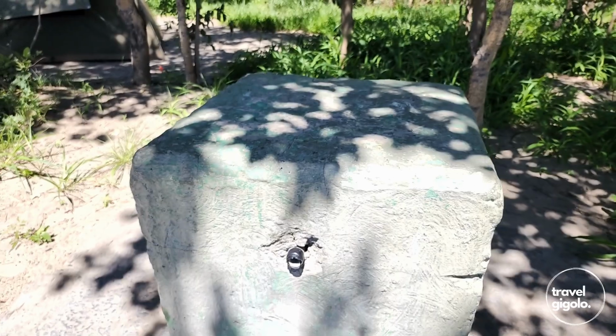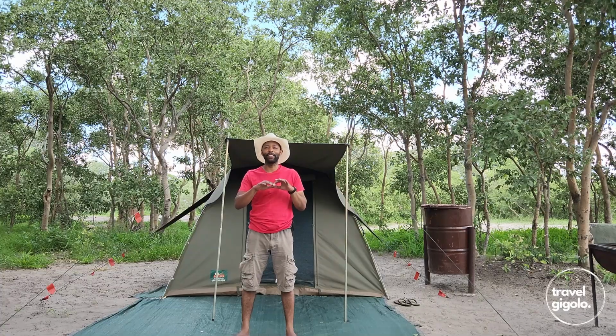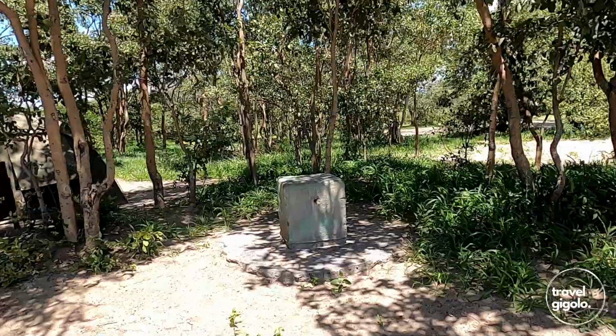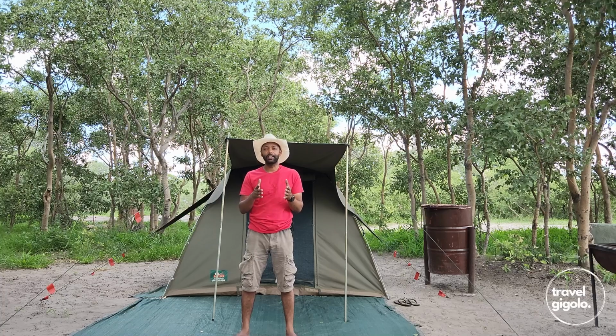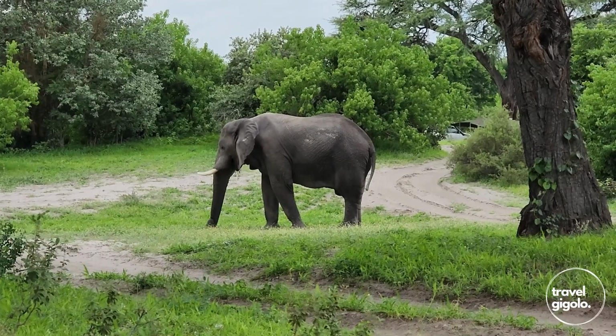There's no electricity here, and there's no lighting either. There's no water in the campsite. There used to be water at the campsites, as you can see by the concrete blocks here with water written on them and a pipe sticking out at the bottom. However, all of those taps have been removed and there's no water coming out of those pipes, and I suspect it's because of elephants coming into the campsite, which can be quite a dangerous situation.